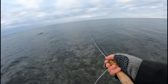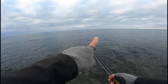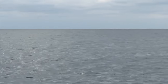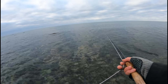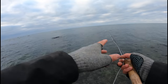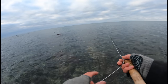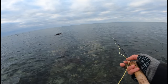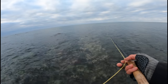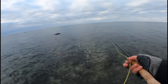Oh. There is a seal out there. It's looking at me. So there is some competition for the sea trout here. But what I will do now is I will not stop fishing here. I just caught fish. But perhaps they're not out at the deeper edge. So I'll do more of a shallow approach here before I move on.